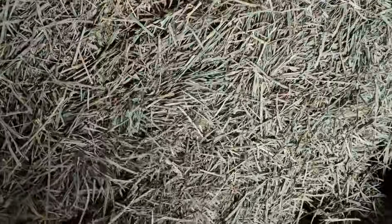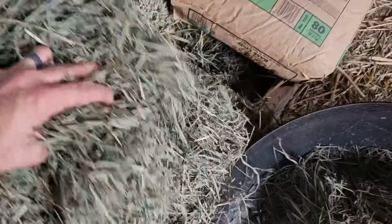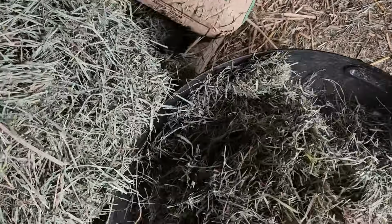Rabbit manure is a great source of green manure. It does not have to be aged before you use it, like chicken manure and cow manure and horse manure all has to be aged. Rabbit manure doesn't. I need to get some more orchard grass for Daisy to mix with the alfalfa and the Bermuda. Which, by the way, she is eating the alfalfa and Bermuda now that I've mixed it with the orchard grass.